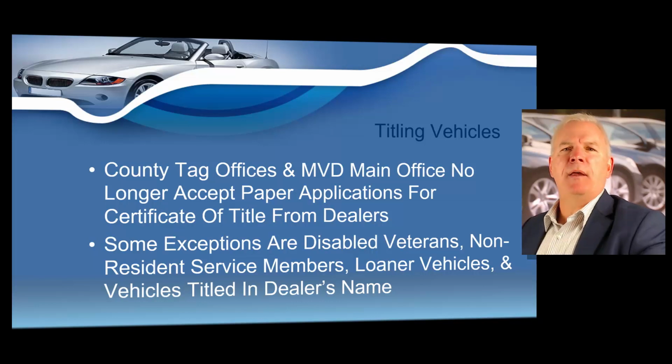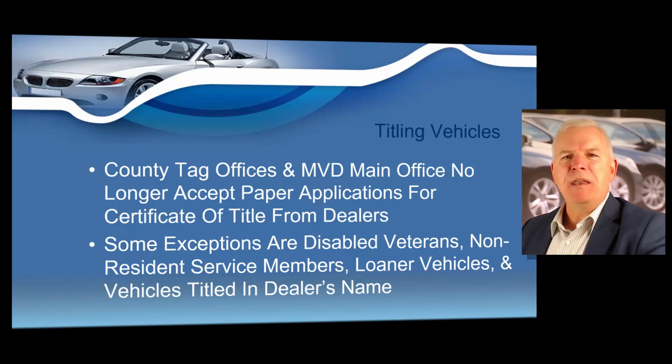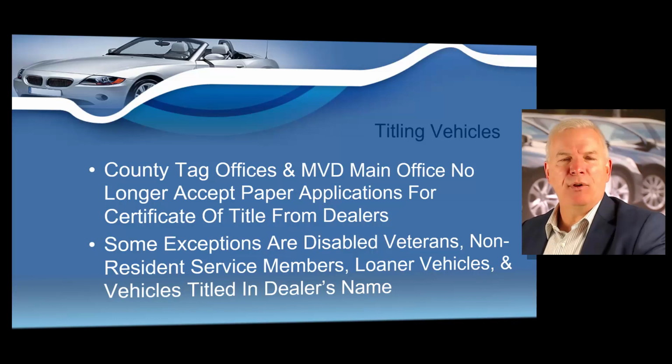And some exemptions to ETR would include a transaction that's exempt from the ad valorem tax, such as a title application for certain disabled veterans and non-resident service members, or maybe vehicles purchased by government entities, a loaner vehicle, or a vehicle titled in a dealer's name. So these transactions, such as those just mentioned, would continue to be processed directly through your county tag office rather than ETR. So I'll give you a quick reminder on that again.